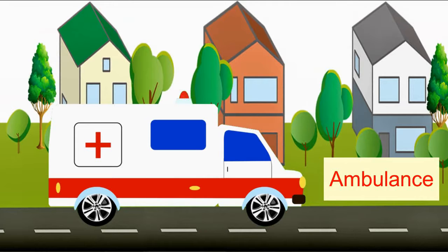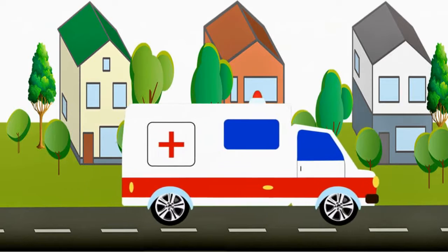Ambulance. An ambulance is a medically equipped vehicle which transports patients to treatment facilities.